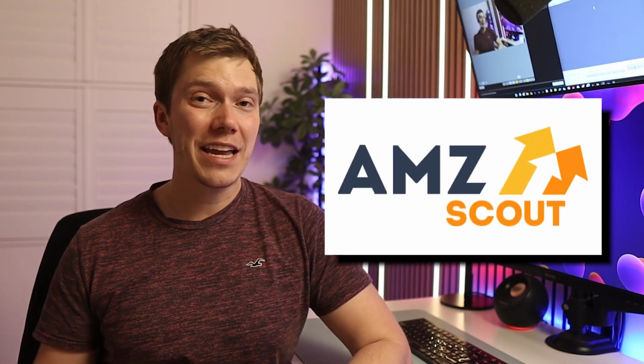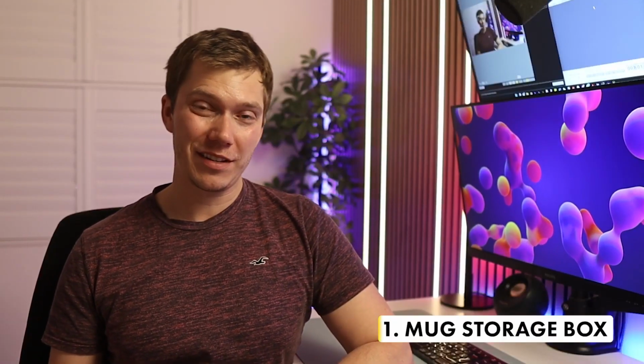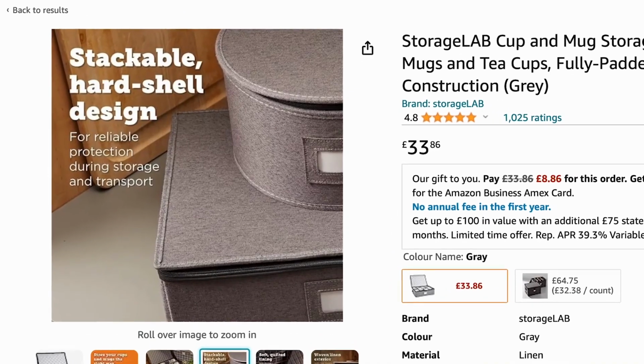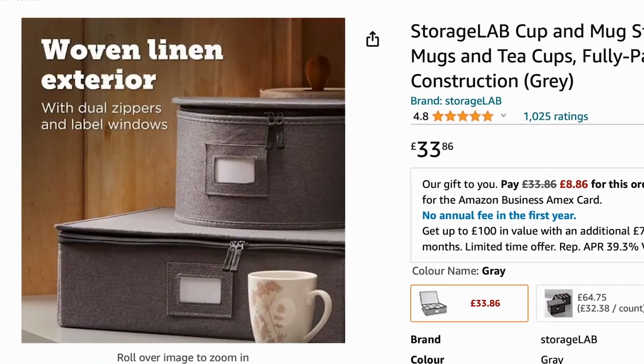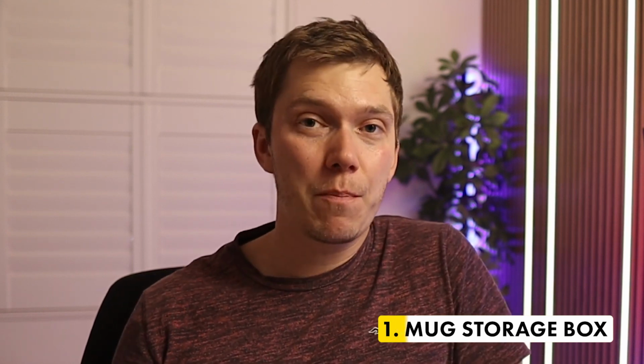A product on Amazon that has an insane level of demand that you probably would never have thought of without the help of a tool like AMZ Scout is a mug storage box. It's a product that sounds pretty boring, doesn't it? A container box that people are using to stop their beloved mugs from getting cracked and damaged. But generally speaking, when it comes to Amazon products, it's the boring ones that you want to go after because nobody else is interested in selling them.